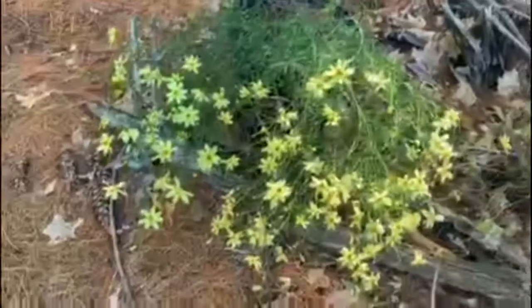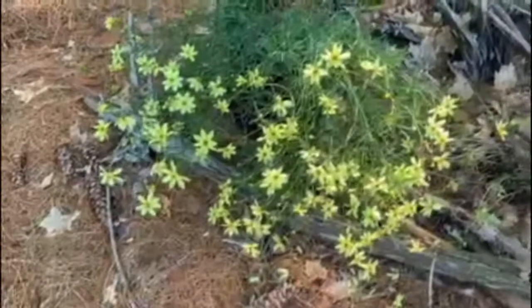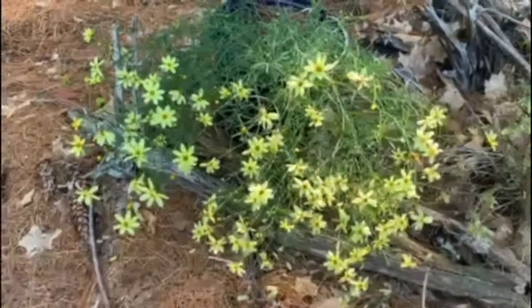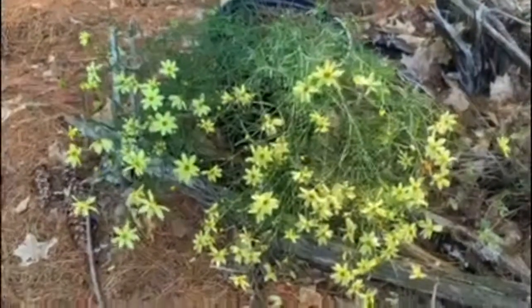Oh, and this coreopsis is one of my favorite things on the planet, and I can't wait to dig it in so that it can grow up big and strong.